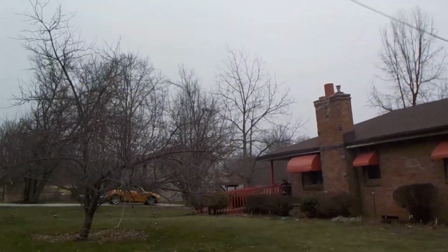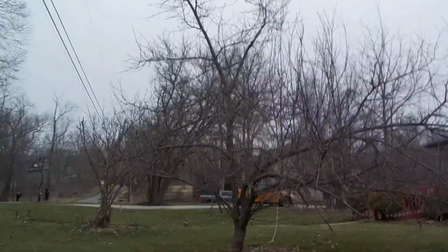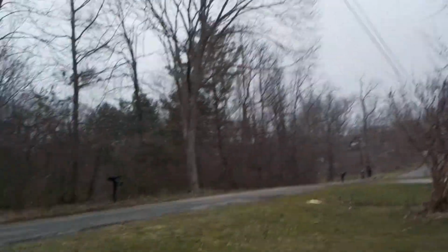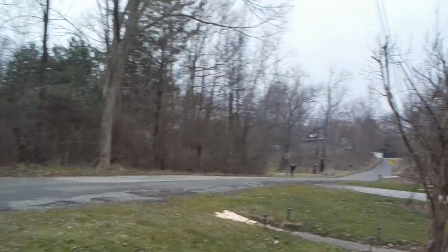There you have it. The last look at winter before spring comes around. And here comes the snow and a little wind.